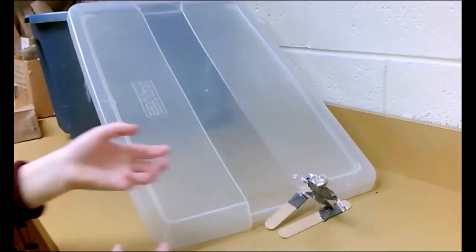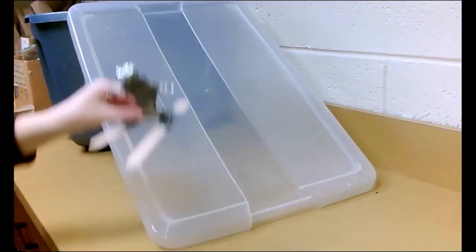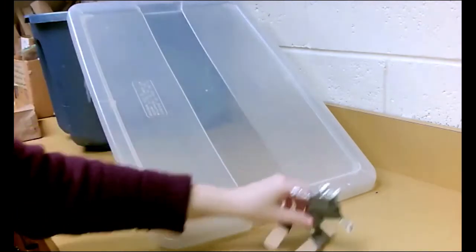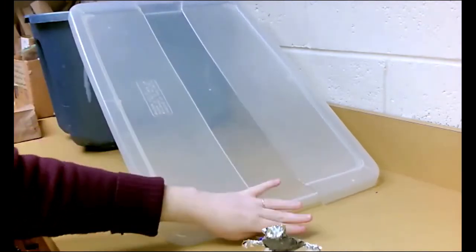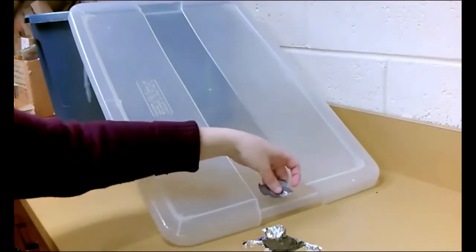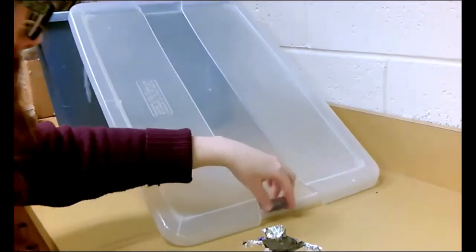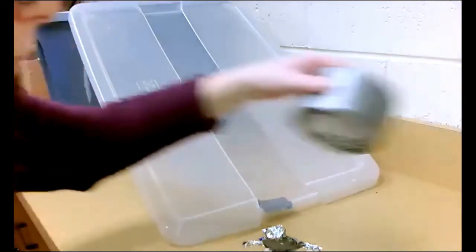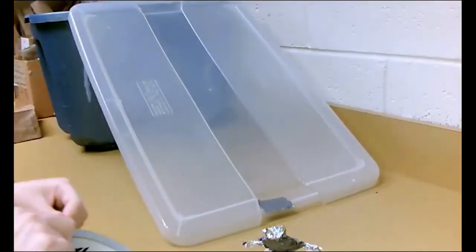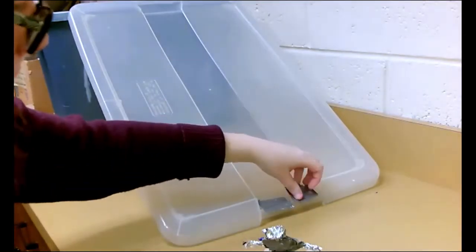Whoa, he went pretty fast too. So let's try it again. 1, 2, 3, whoop. And there's a little lip at the bottom, so he's getting caught there. Now, if I decided that maybe I wanted to put some tape there to see if that would help, perhaps it would. Maybe I'll do that to see if he won't get caught on the tape and he'll keep going. I'm curious to see if that will do anything.